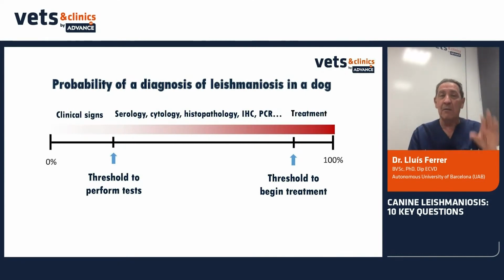In some cases, you will need more pieces to begin the treatment: histopathology, immunohistochemistry or PCR. When you accumulate enough evidence, then you feel that you reach the point to begin a treatment. But the diagnosis under the vision now of evidence-based medicine is not a yes or no, it's more a probability. It's more the likelihood to have this condition. I don't know if I make this clear to you.